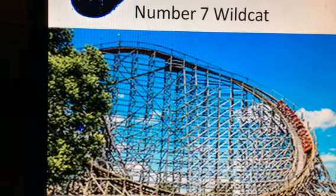Now number 6 might be a surprise to a lot of people. This is Lightning Racer. I put this at number 6 because it's jerky as well. This coaster is really jerky when I went on it. I loved it. I'm not saying that it's a terrible ride. But it was really jerky and really rough. So that's why Lightning Racer is taking number 6. I love dueling coasters, the problem is just that it's really rough.